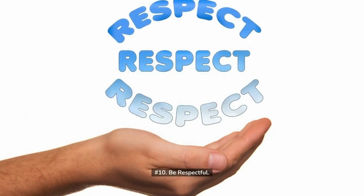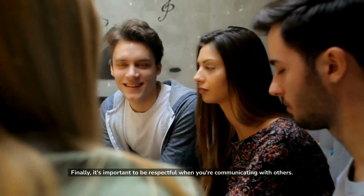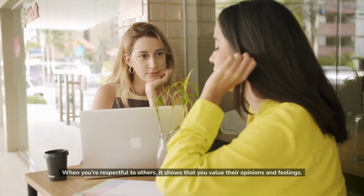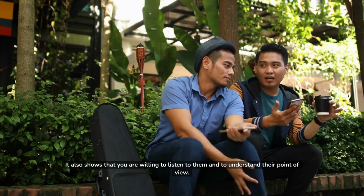Number 10. Be respectful. Finally, it's important to be respectful when you're communicating with others. This means using polite language and avoiding offensive or hurtful comments. When you're respectful to others, it shows that you value their opinions and feelings. It also shows that you are willing to listen to them and to understand their point of view.